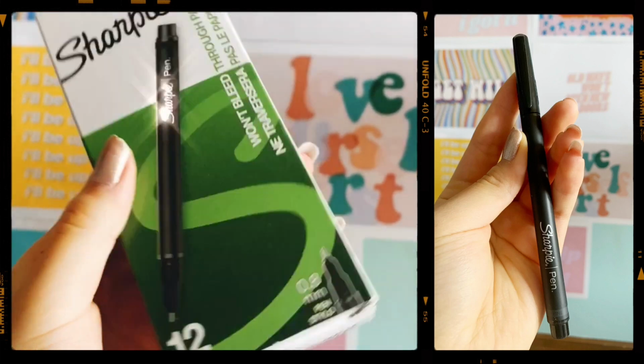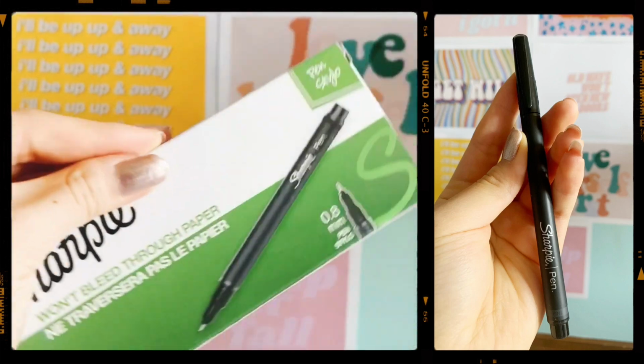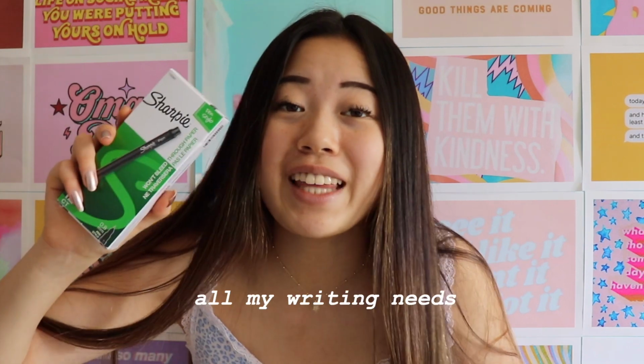And then pens. I've also talked about these before, but I'm talking about them again. My favorite pens to use are these Sharpie pens. I love using these just for calligraphy and just normal note taking. They don't bleed through the paper. The ink is really good. They don't smear or anything. I just really like these for all sorts of things. And I have a bunch of boxes of these because I run out of them so quickly because I'm always using them for literally everything.